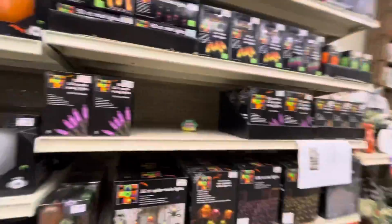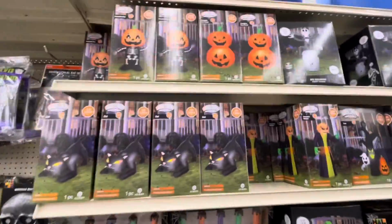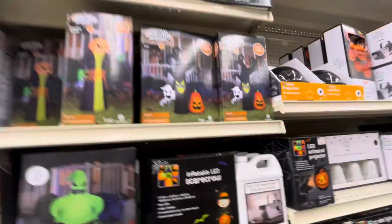Let's see, what else is over here? We've got this thing, we got a bunch more lights. All of this is basically lights. I don't mind it. We got some cool inflatables. We got this black cat over here. Got these pumpkin dudes, Jack Skellington, a tree, a pumpkin reaper. He's 3.5 feet. I thought he's taller. We got the Oogie Boogie, and that's it, really.